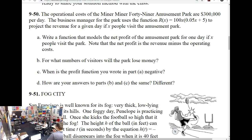But obviously that wouldn't make sense if just one person comes. You probably have to reach a certain point for it to make sense. So work together to write a function that would model the net profit of the amusement park per day, and then determine how many people need to be at the park for the park to actually make money. Essentially we'll want to find our break-even point, which will be a zero here, if we're graphing profit.